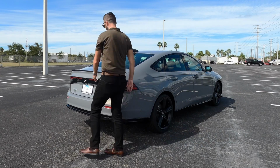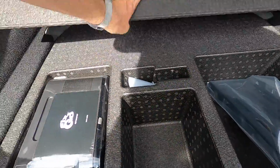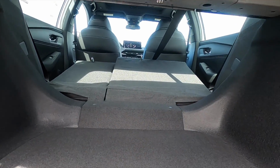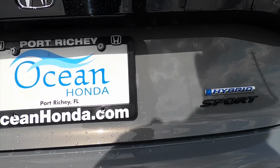Quick release going into 16.7 cubic feet, which didn't alter for the refresh. Bag holders, it's going to be on both sides. Split fold the rear bench in the back, and if you're wondering what's underneath the floor, nothing. We have some storage and a tire pump. You do not have a spare tire here. If you're tall, you can push it down, but if you're not, you're going to have to go through the back door. It's not going to fold all the way flat, but it will increase the cargo capacity of the Accord. Let's go inside, start it up, so you can hear that exhaust though.